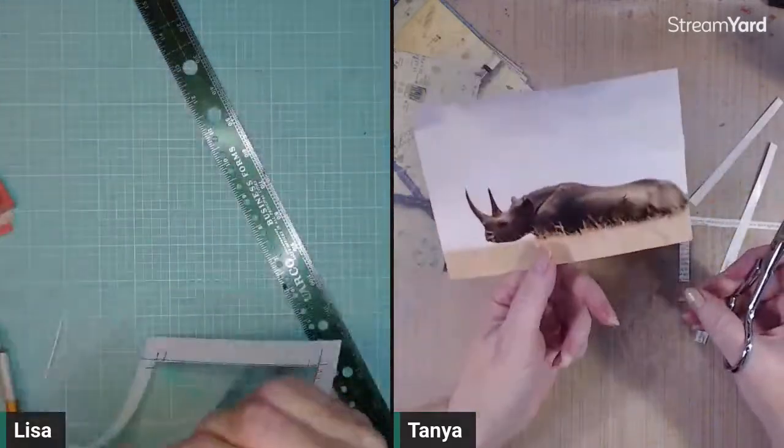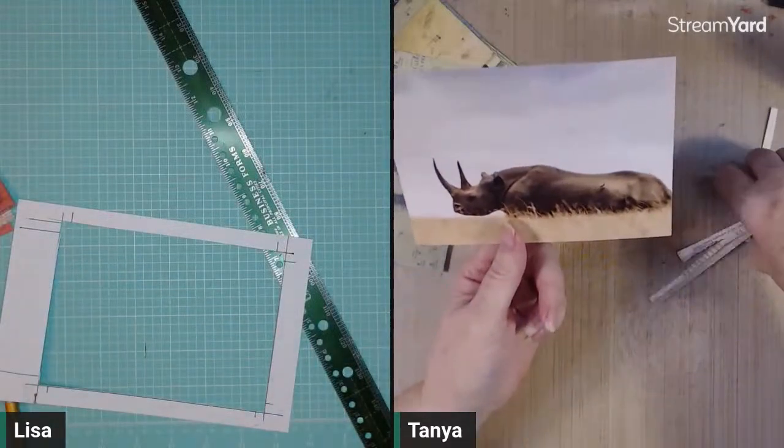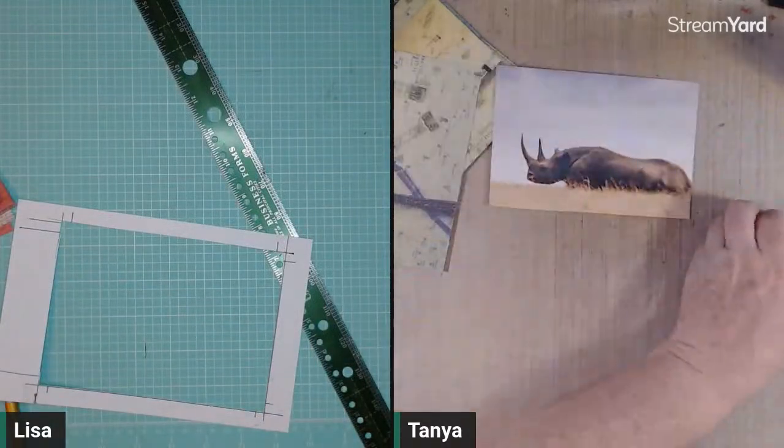And that's my first page, because I think it's kind of cool. I do too.